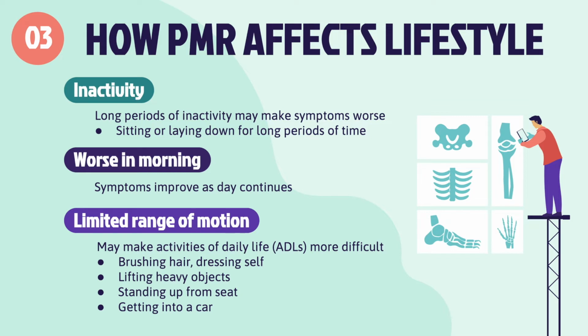As a result of the pain and stiffness, the individual may see their range of motion diminish, making daily tasks more difficult. Examples include, but are not limited to, brushing their hair, dressing, lifting heavy objects, sitting down or getting up from a chair, or having to move sideways like into a vehicle.